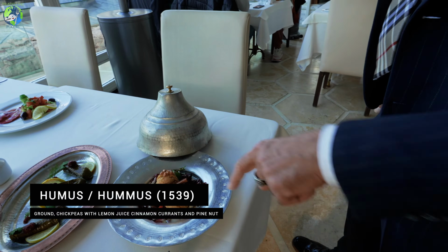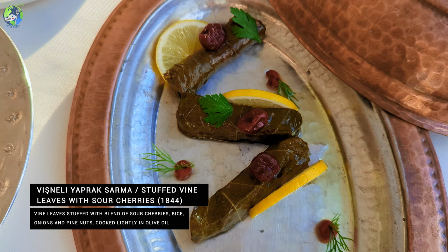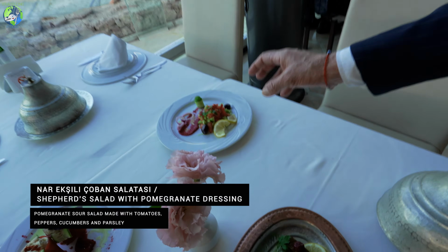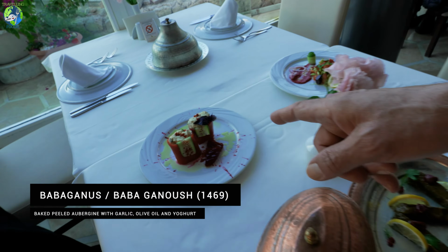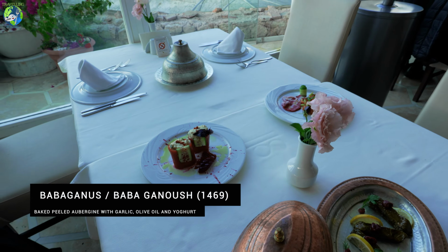This is hummus. Okay. This one is Vişneli Yaprak Sarma, vine leaves with the cherry. You can see cherry. This is shepherd salad. This is the baba ganoush. Okay, baba ganoush is yogurt and eggplant.